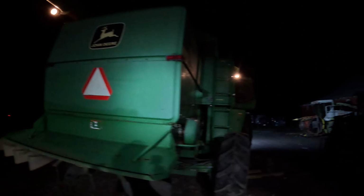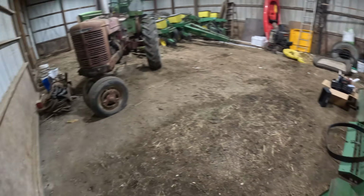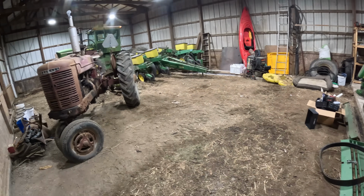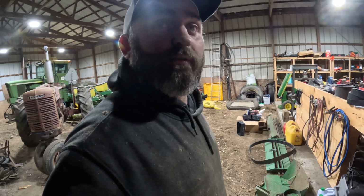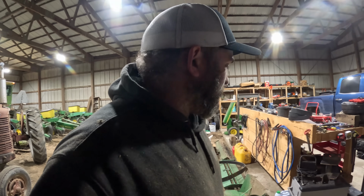We got a bunch to work on tomorrow, and we got to put some stuff in the shop and keep plugging away. You guys might have not seen much get done today, but the fact that some of this is cleaned up goes a long way, like a long way. And once we get combine project, my pickup, and the Mack truck swapped over, we'll be in a good place.